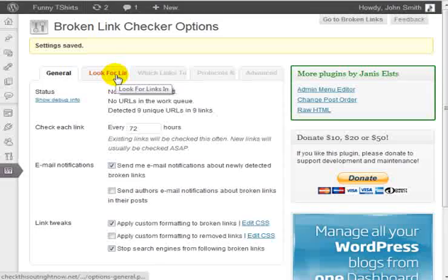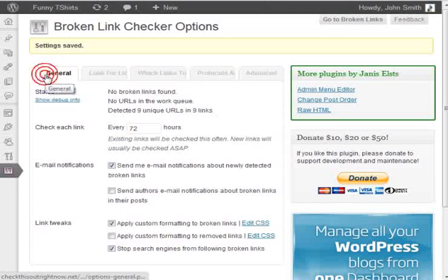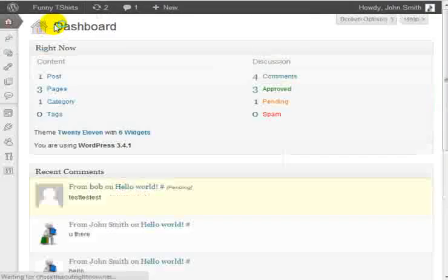And at the very top here, there's some more configuration settings. It also will look for links in these different options here. But in this case, we're going to leave everything by default, and we're going to leave it as is. And what happens is, if the Broken Link Checker plugin finds any broken links, it'll notify you at your main dashboard.